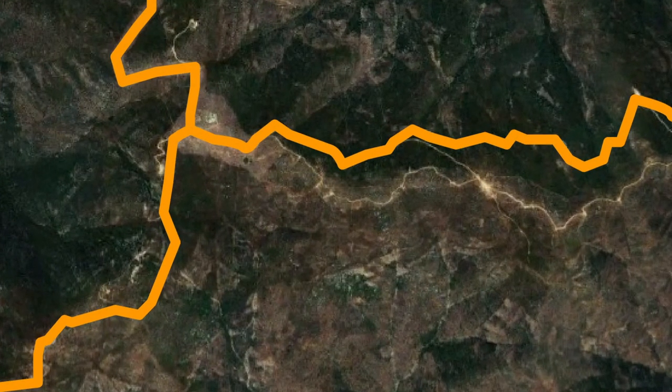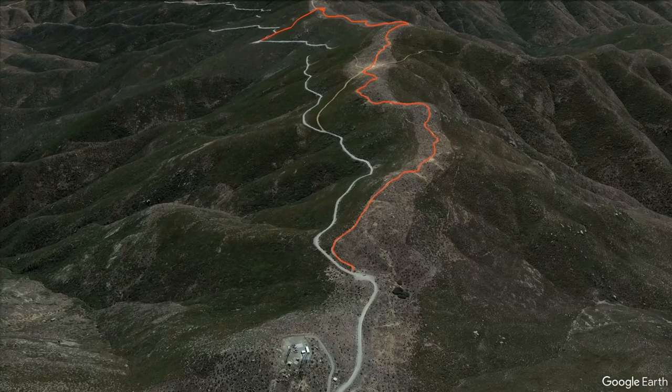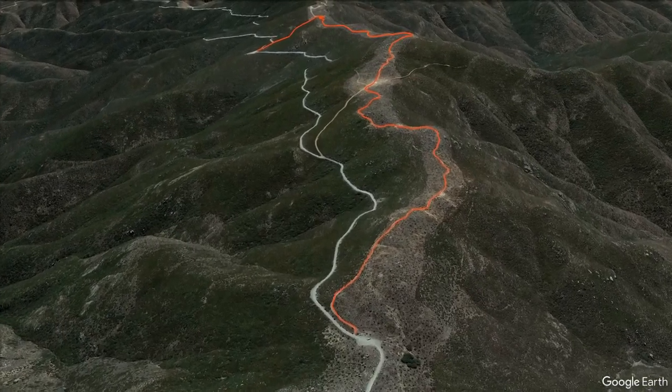The first one you'll come to is Upper Ridge Trail, which begins just east of Doghouse Junction as a split to the right of the main road. The route follows a steep ridge and eventually hooks back to the left to reconnect with the main road.